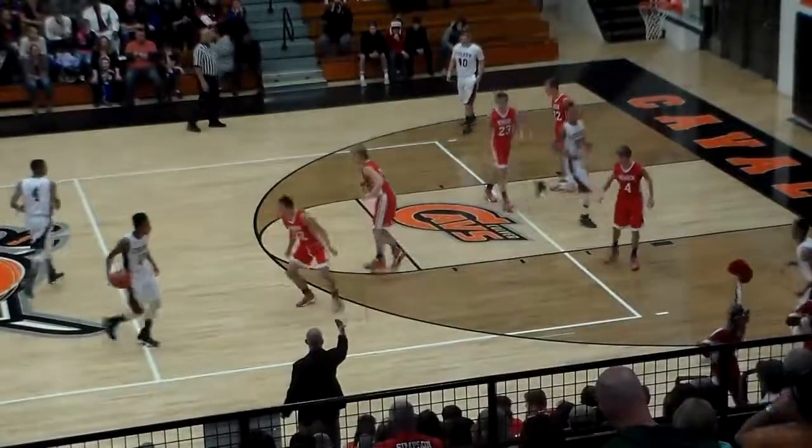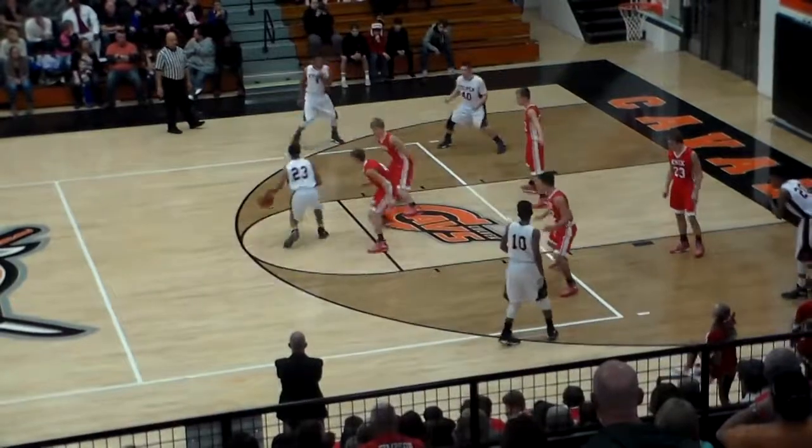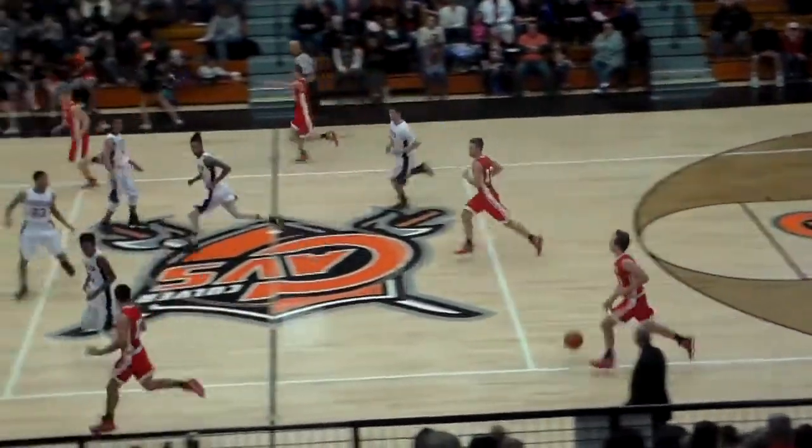And here come the Cavs on the attack. R.T. Roberts, the junior, across the timeline with it in the right backcourt. Gives it up now. Real outside. Shot is up. No good. The three-pointer by Cash Harris is no good. Rebound comes out of there to Broker.